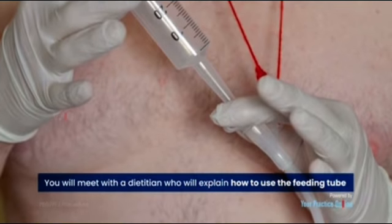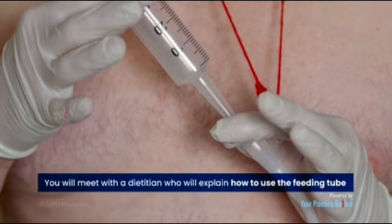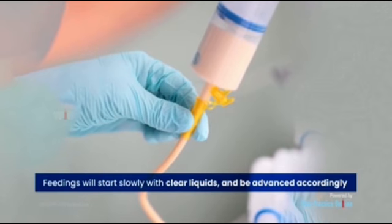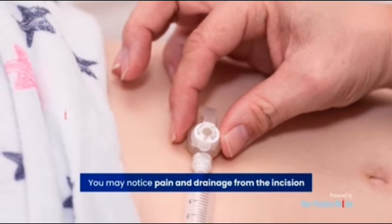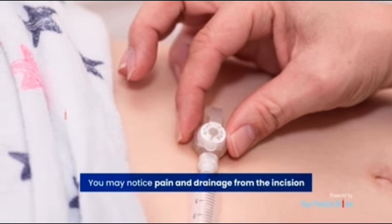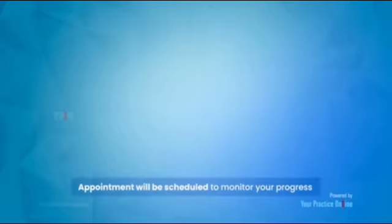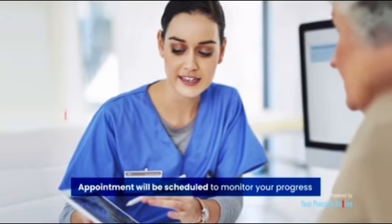After the area around your feeding tube heals, you will meet with a dietitian who will explain how to use the feeding tube. Feedings will start slowly with clear liquids and be advanced accordingly. You may notice pain and drainage from the incision site or cramping from gas buildup in your digestive system. Medications are provided as needed to address these. A follow-up appointment will be scheduled to monitor your progress.